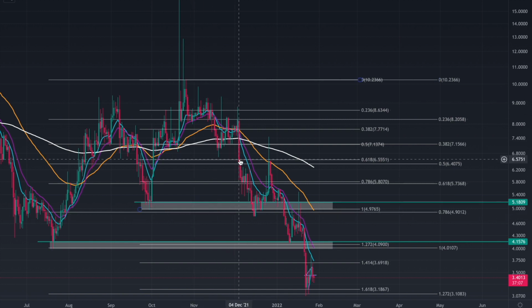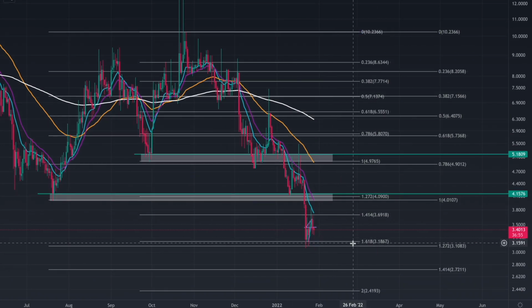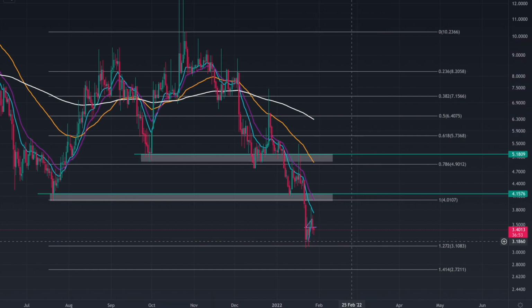You should have come to the 618 before continuing, but we've obviously come down and respected it as resistance, confirming the reversal wave where you go to the one minimal target, $5, which was met. Once you lose that and confirm it as resistance, you're coming to the 1618, $3.18. So you've done that now, so we can get rid of that.